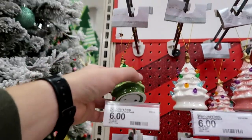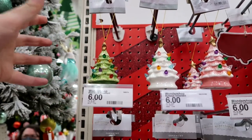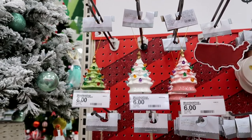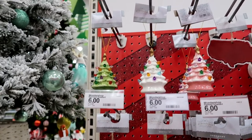So one of my goals this year is actually to get one of these vintage Christmas trees and actually have like one that my grandparents had. I want to get one so bad this year. Don't know where I'm going to find it. They had a lot of them last year, so I'm thinking I'm going to find them this year.